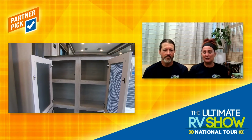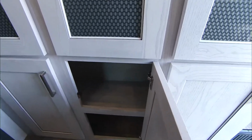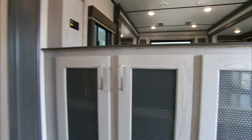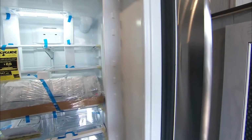And what we like about this model as well is that the cargo capacity is over 3,000 pounds. Like we've talked about before, we've gone into rigs where we're like, look at all this cabinet space, and then the cargo capacity is like 1,500 pounds. You have all this cabinet space, we can't even use it. Where in this one, because you do have over 3,000 pounds, you can actually use all that cabinet space. Oh, and of course the fridge.